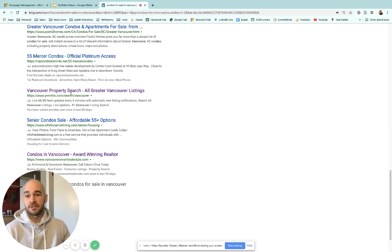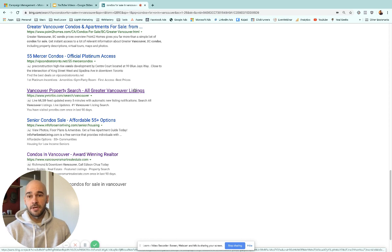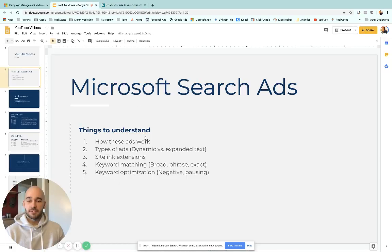And you can put in a bunch of things that will actually change. Actually, this is one of the dynamic ones because it says all Greater Vancouver listings. So that is one of the dynamic search tags. I don't always have that in there, so it's going to depend on what people actually search. So those are the two types of ads, dynamic and expanded text.